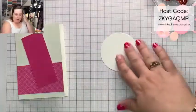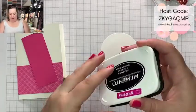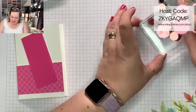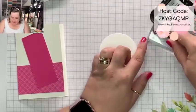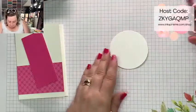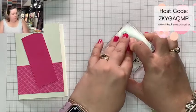To stamp our puffin, I'm going to use our Memento ink. This is our black ink, and it's perfect for use with Blends. Because our puffin has this beautiful black back, we want to ink upside down to make sure that he's got good coverage. Once I've got that inked, I'm going to try and stamp him right in the center of that circle. Apologize if my head was in the shot there.